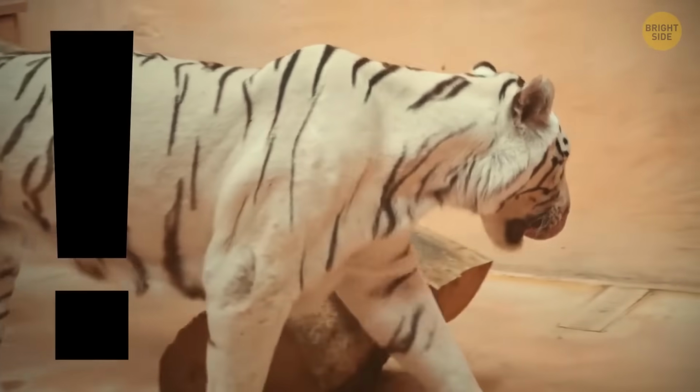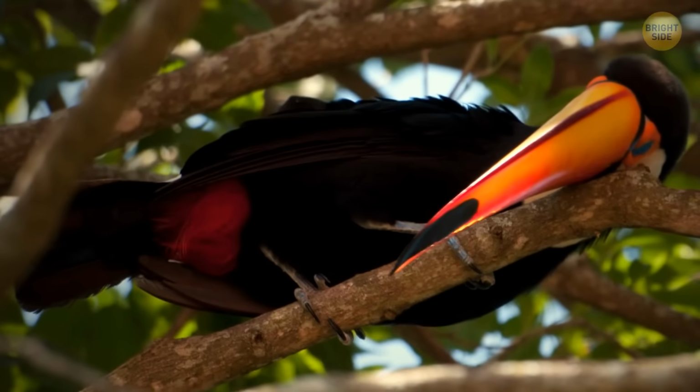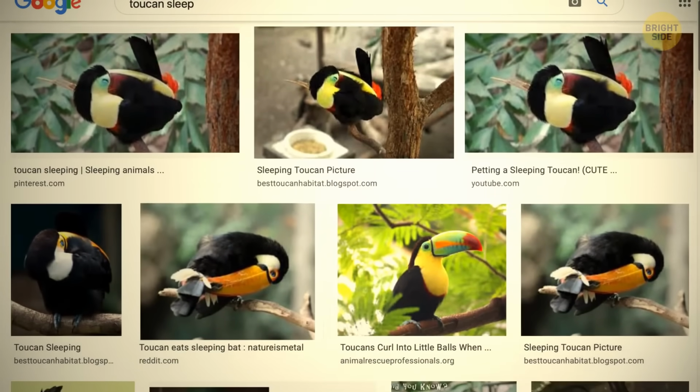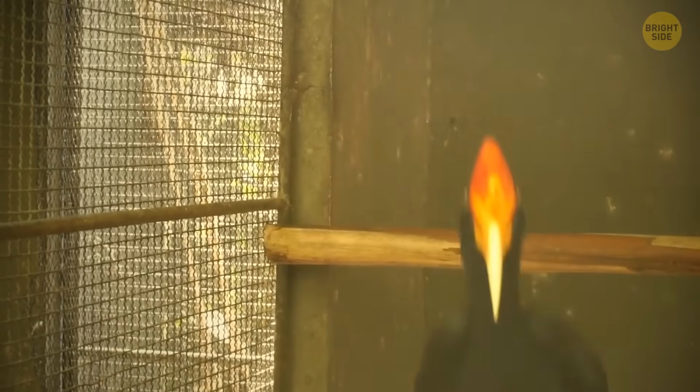Tiger skin is as striped as their fur. That's all I have to say about that. When toucans sleep, they curl into pretty tight balls. These birds can turn their head so that their tail covers their head and the beak rests on the back. So yeah, they have a ball.